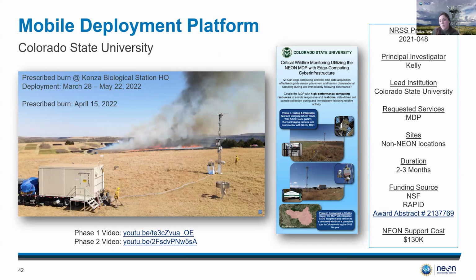This next example came in as a request from Colorado State University, where they were looking for a single mobile deployment platform to be used at 2 different locations. This project was the subject of an NSF Rapid Award where researchers wanted to augment and integrate edge computing hardware into the NEON MDP so that the MDP would be ready to study wildfires. The project had 2 phases. The first phase was testing and integration of the equipment and sensors into the MDP. And then the second phase of the project was to deploy that MDP to a contained Colorado wildfire.